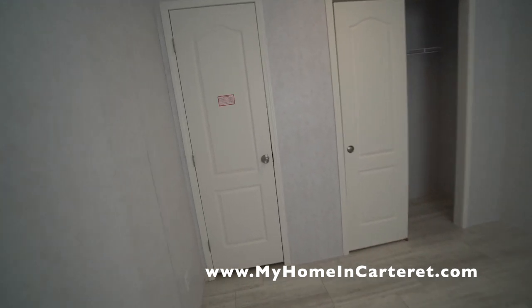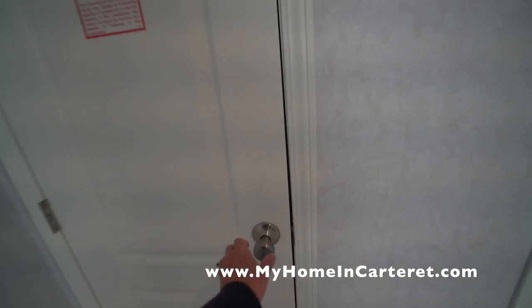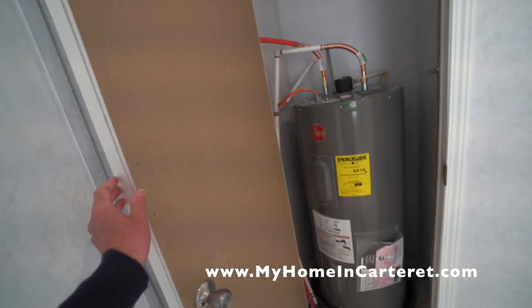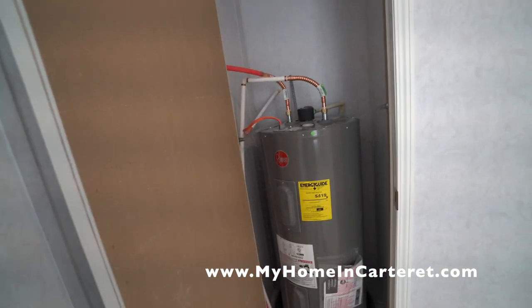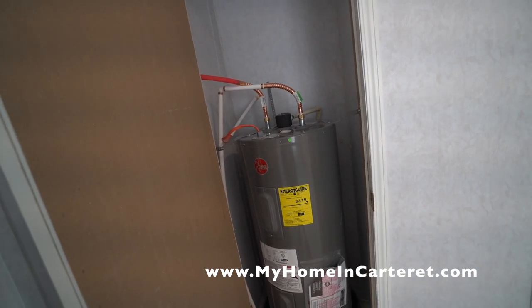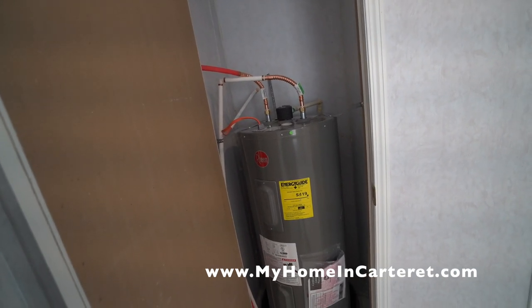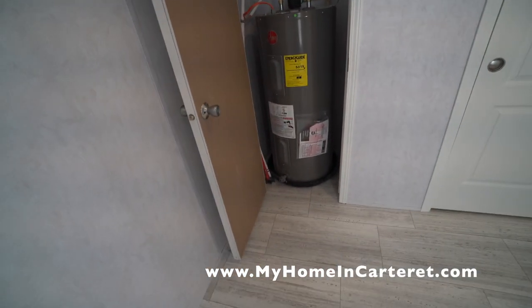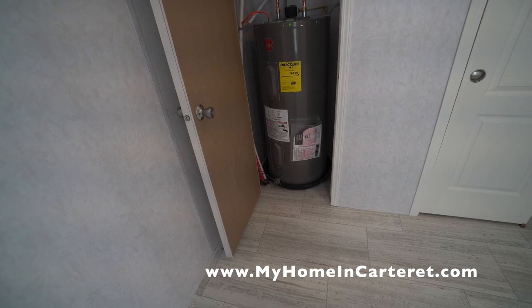Oh, let me show you the hot water heater. So this is another thing we do. We create the hot water heater door directly into the room. The standard is to have the access panel for the hot water heater in the closet. But we think that's kind of rough on people to have to take all their clothes out if they ever had to do anything there.